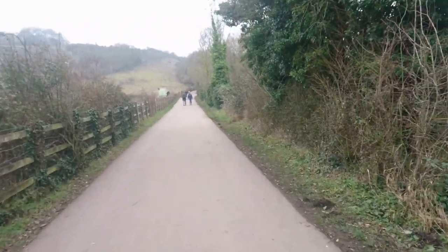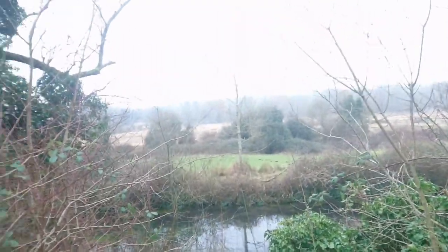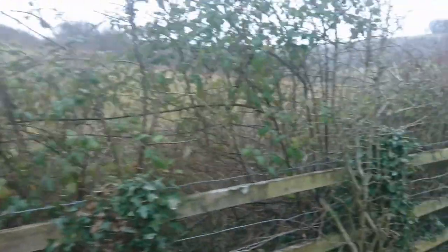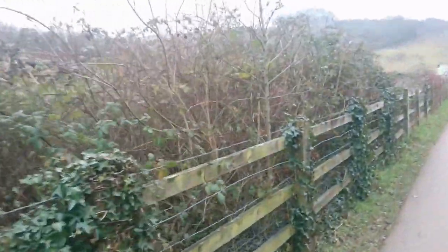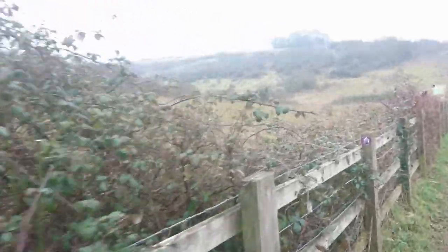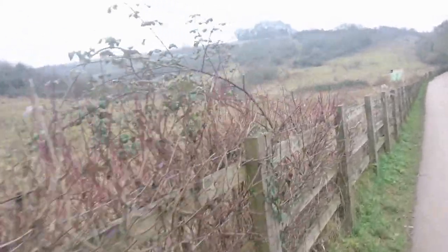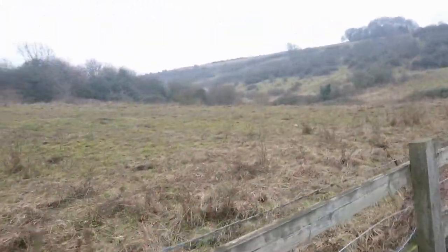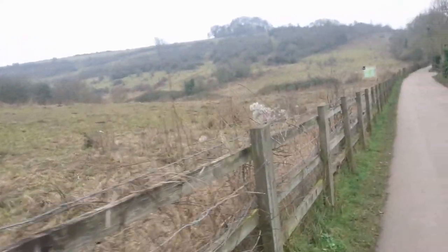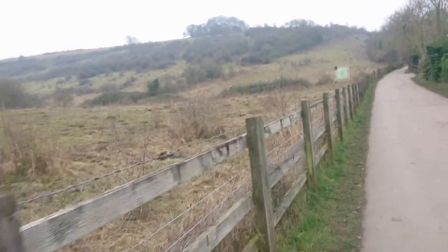Well, viewers, you made it to the Plague Pits Valley. Once again, there's the Itchen Navigation, there's the water meadows. This was the railway, and the bypass was just there. So trying to squeeze everything into a really, really small space was a bit crazy. If you lived in Winchester as I did at the time, it was a bit intimidating trying to cross the road. Well, we'll see what kind of width it was by just walking down that path there.